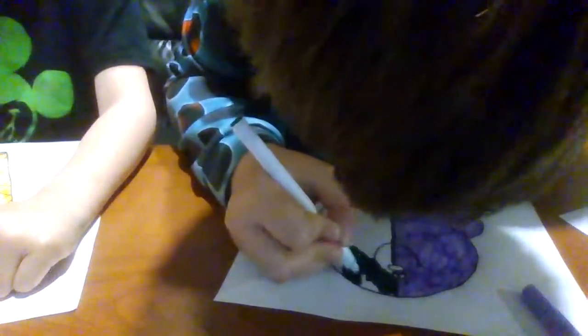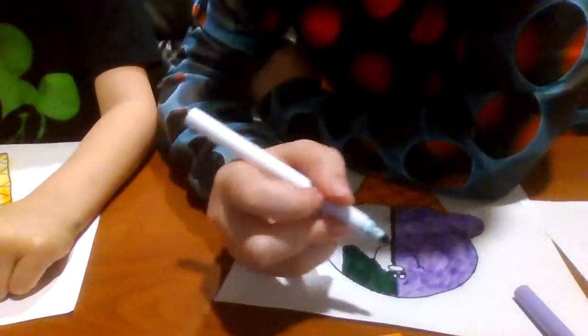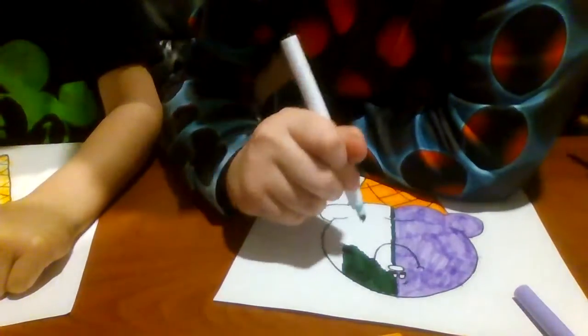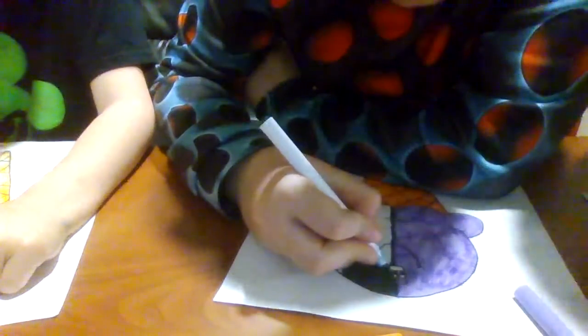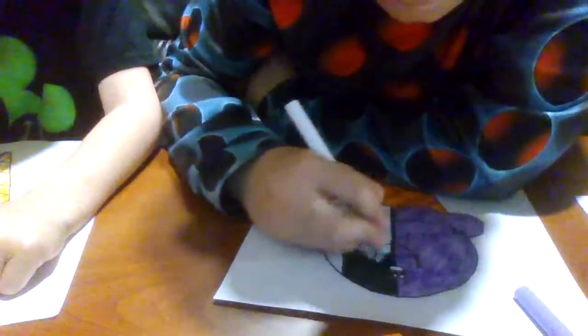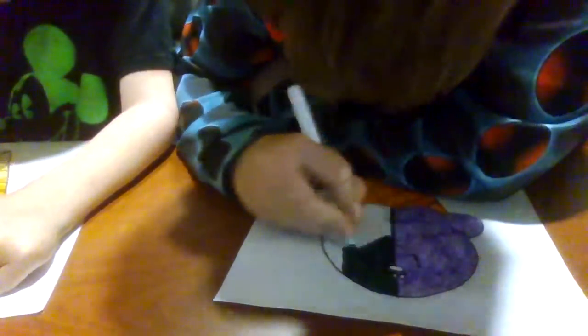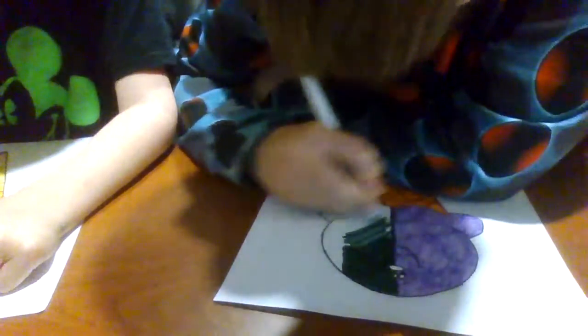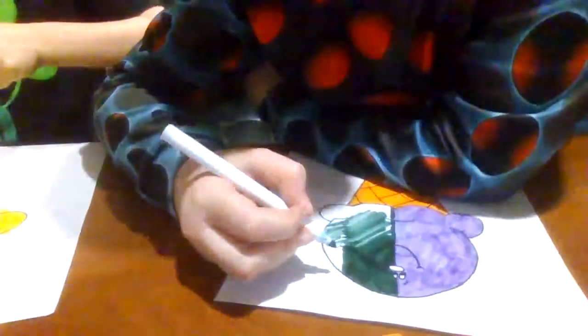Okay. Nice. I'm doing a half and half ice cream. If you don't know, you might think this is black, but it's brown. It kind of looks black. It's actually dark green. That looks black, but it's actually dark green. It's one of the better colors. I got really good colors, and by that I mean good colors that aren't, like, run out. Yeah, I got really good colors, too.